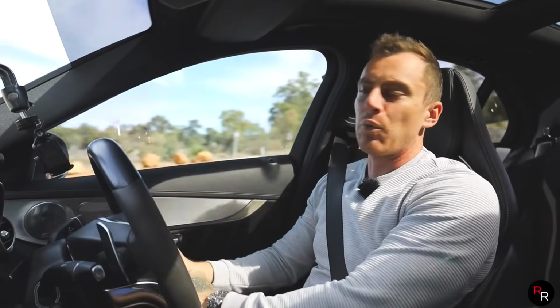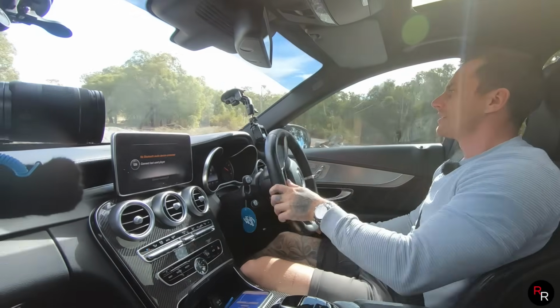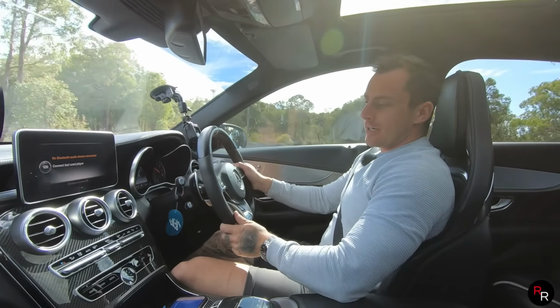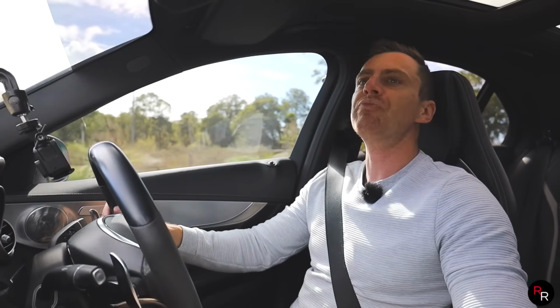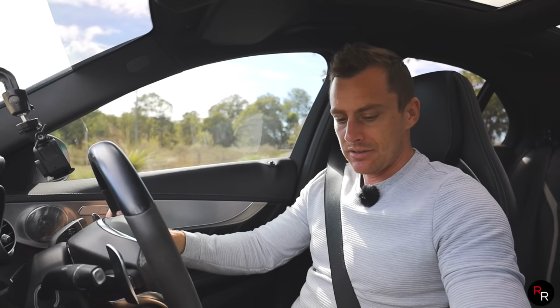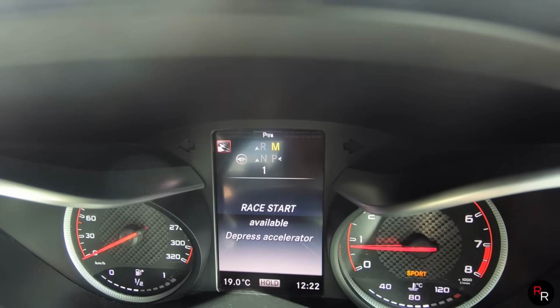Now let us see what this will do 0 to 100. Originally claimed at around 4 seconds. We are going to pull up and see if we can figure it out. So just going to reset the Dragy. We are going to put it into its sport mode, confirm.